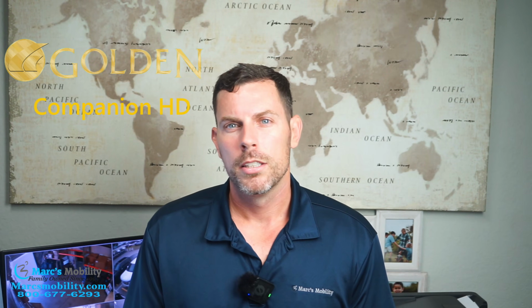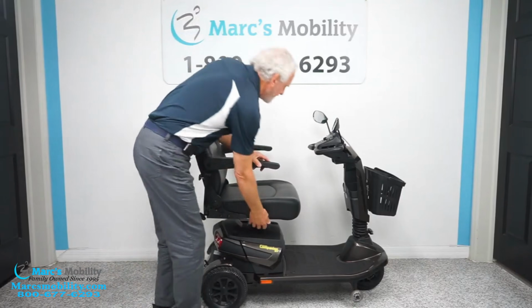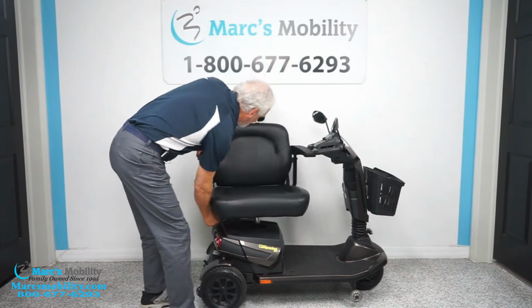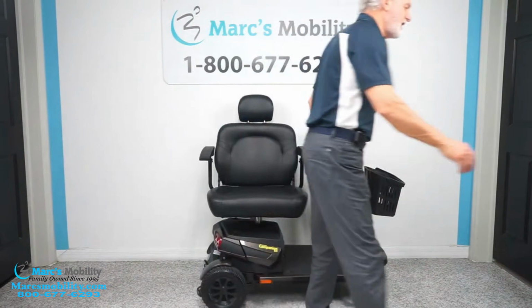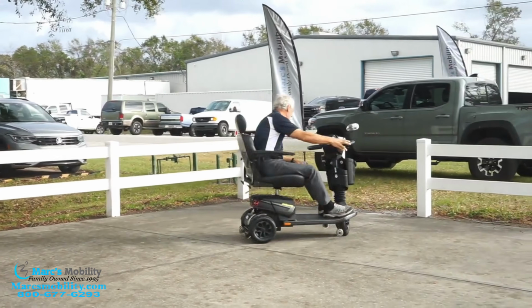Next category we're going to go is heavy duty. So this is going to have up to a 500 pound weight capacity. This is going to be the Golden Companion HD. Now this scooter has many benefits. It does come with a really nice wide 22-inch seat. It is only in a 3-wheel version currently, but this unit does have a really high ground clearance.